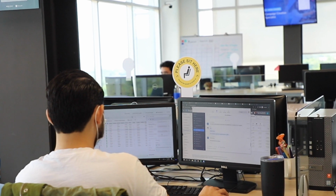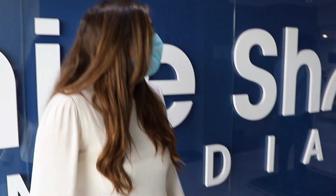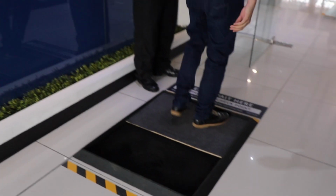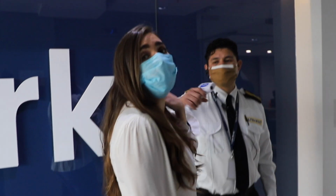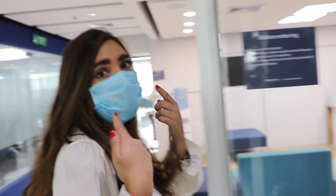So let me show you how the WSM work life looks like now. So this is the first step into our entrance protocol. As you can see, we're abiding by distancing guidelines at all times, which is dictated by these blue spots. And then the next step is that you stop by the foot bath for shoe disinfection. Then you do a temperature check. And finally, we end with hand sanitizing and mask usage at all times.